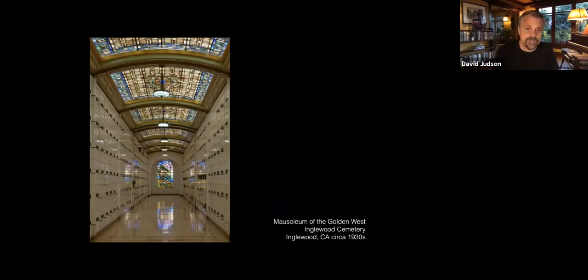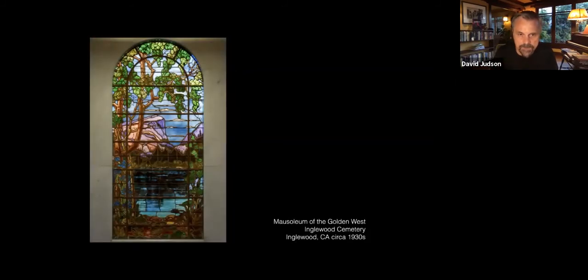During the Depression, there was a lack of work, and so I'll take you back to Inglewood. This is the Golden West Mausoleum, and the Golden West has probably some of the most Judson glass out of any structure in Southern California. And you can see all the skylights. There's just hundreds of square feet of glass, and at the end of each hallway are these scenes of California landscapes. There you see El Capitan from Yosemite, and that's again just a beautiful series of windows.